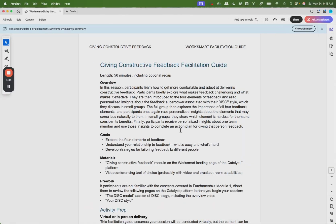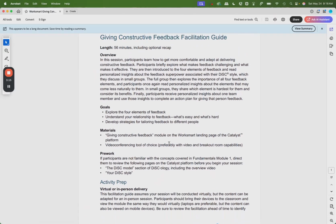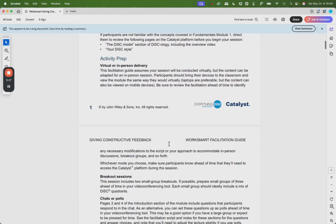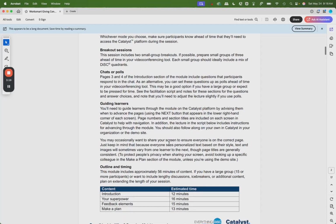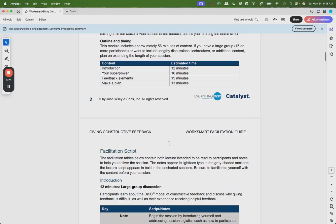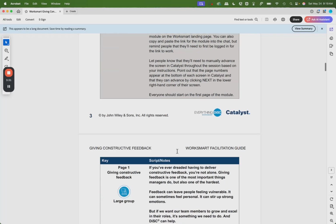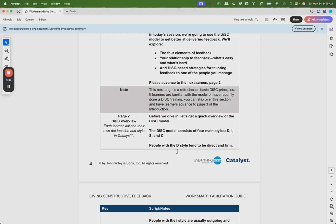So here's the example for the giving constructive feedback facilitation guide. Gives you a sense of amount of time. It goes into the planning, estimated time, and breakout sessions and things like this. So this is very similar to traditional facilitation scripts as well.